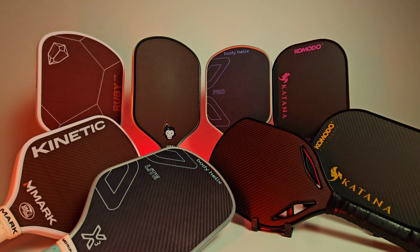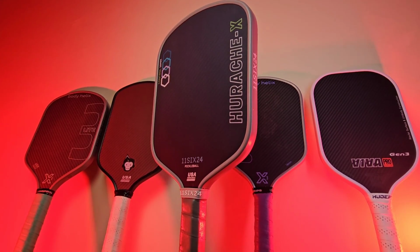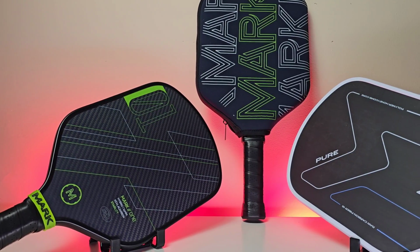At this point, I've played with most of the industry's leading Kevlar paddles, and I mean it when I say that the Mark 1 brings some unique and special features. So let's get right into the details.